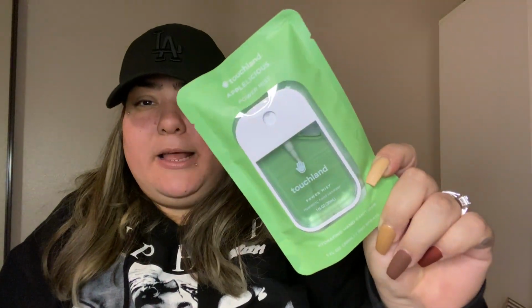I did go ahead and I picked up this Touchland Power Mist hand sanitizer in the scent Applicious. Just looks like this. I've heard really good things about this, so I want to go ahead and try it, and I think I could put this in my purse. So yeah, that's what I plan on doing with this one.